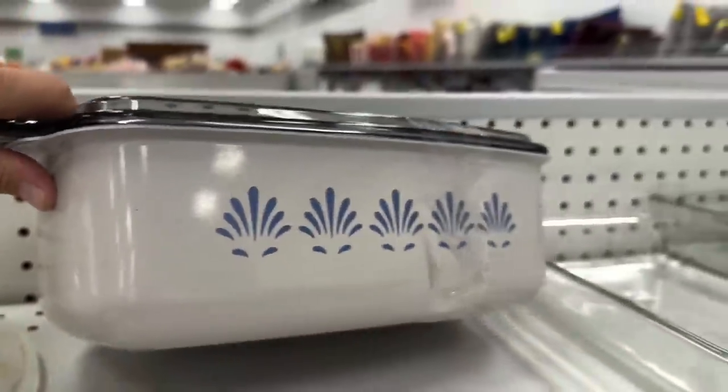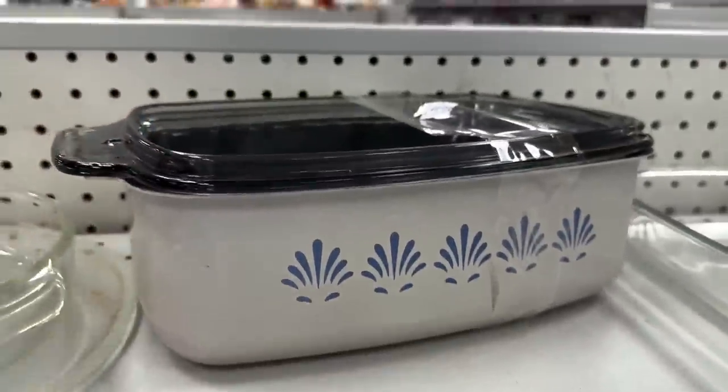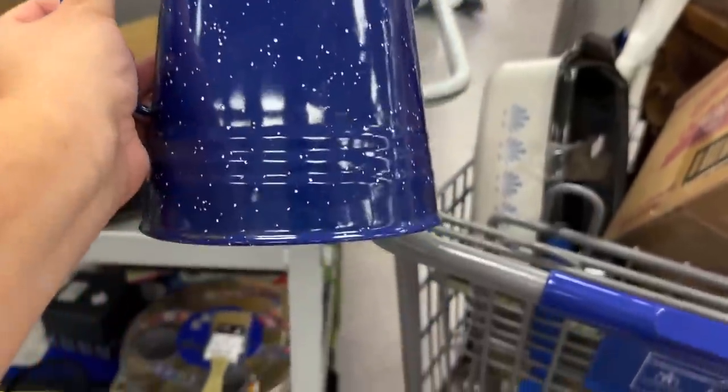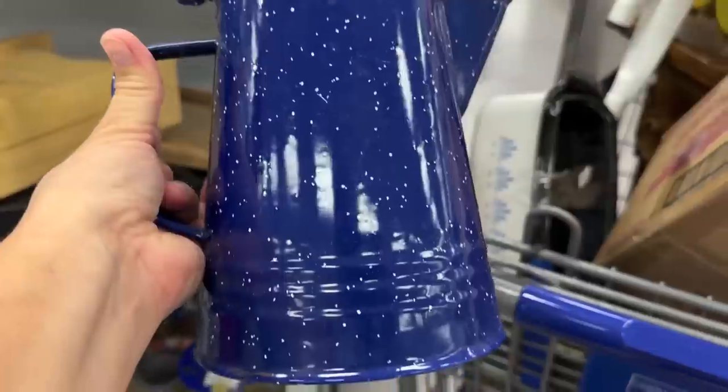So here's a little enamel baker. Not marked on the bottom, but has a lid. So I'm gonna pick it up. I think that's really cute. So last pickup of the day, I said I wasn't gonna buy any more speckled enamel, but this is a coffee pot, so I can't leave it. $2, that's a really good price.